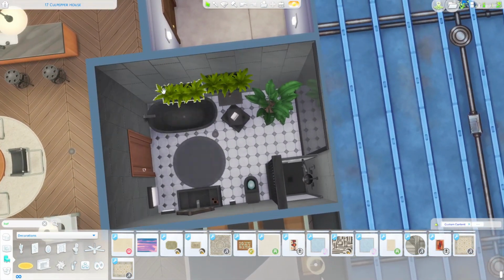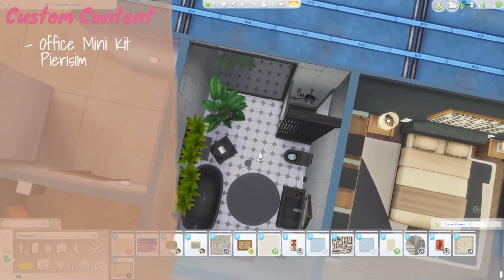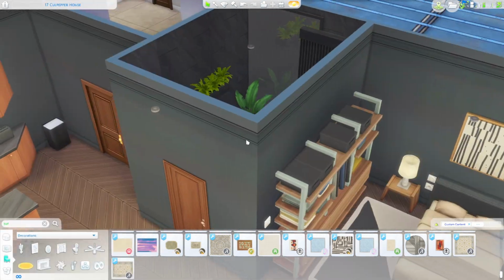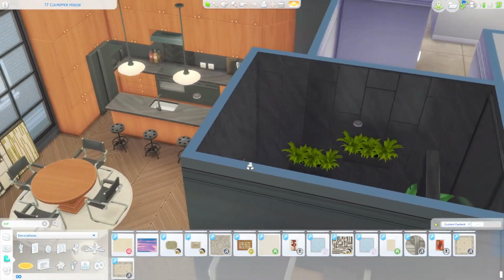I went for a mixture, so I used the tiles from that bathroom pack by Max 20, and then I used the bathroom pack to add the extra bits, and I think it came up really sleek and modern looking.